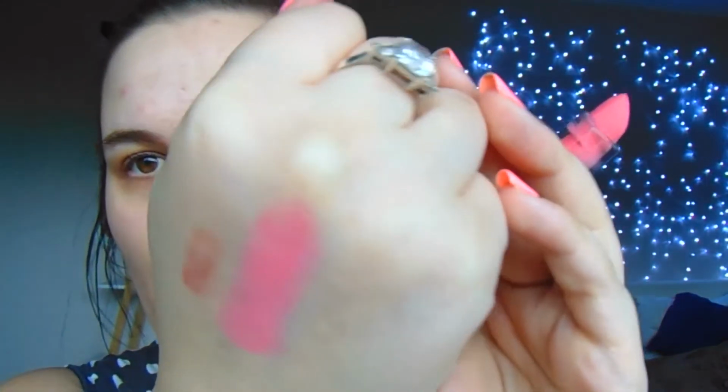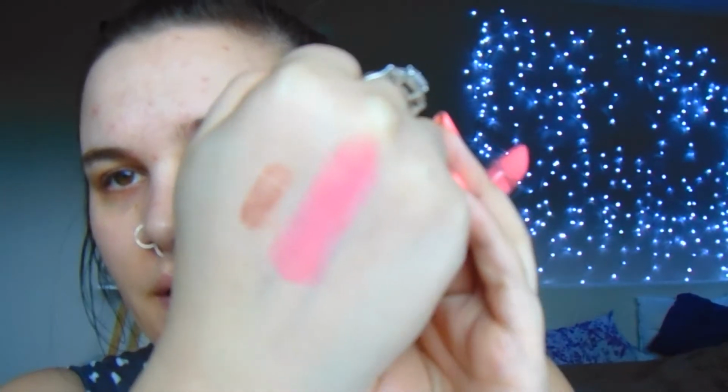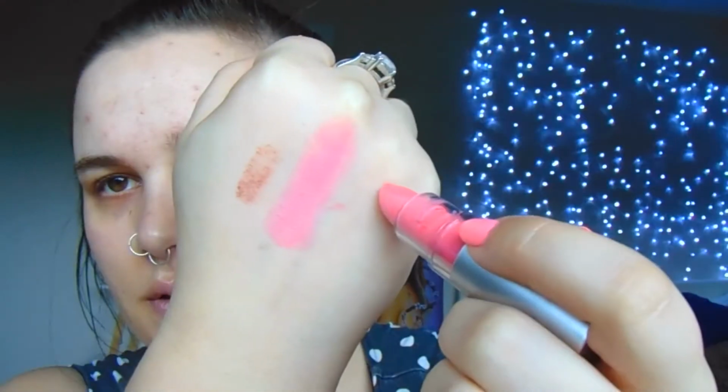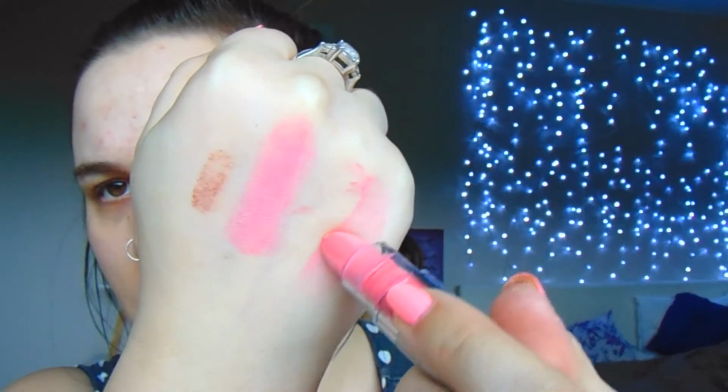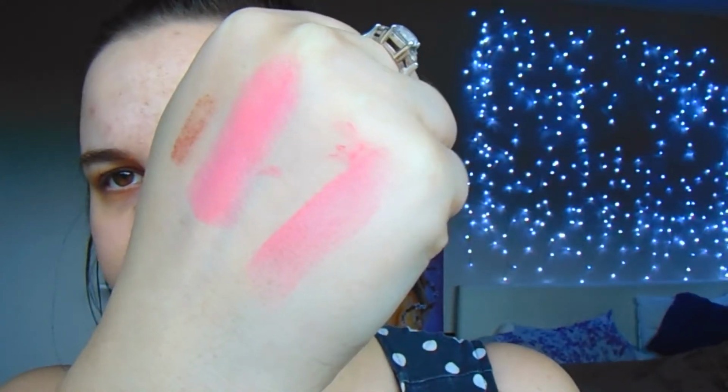So this is it with quite a lot of build up. I'll just do one swatch. See how it's quite sheer? So it looks like it'll be quite a buildable formula. I did mess it up a bit because I had it show open. Whoops. But you know, I'll give it a go. I didn't have high hopes because again it's $1, but we'll be alright.